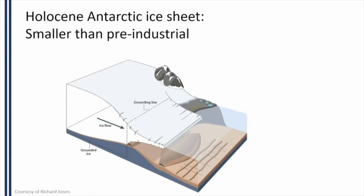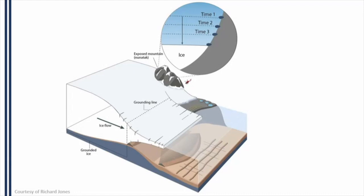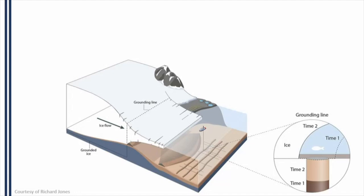On the Antarctic ice sheet front, there's growing evidence from a bunch of different sources suggesting that over the last 12,000 years, at some point, the Antarctic ice sheet was smaller than at pre-industrial. This is coming from ice cores. This is coming from what we call nunataks, these exposed mountains sticking out of the ice. This is coming from parts of Antarctica that are not glaciated, where we can see the coastline lifting out of the water as it's deglaciated. This is coming from marine sediment cores, both inside the grounding line of the ice sheet and out on the margins. So Antarctica, we think, was smaller at some point.